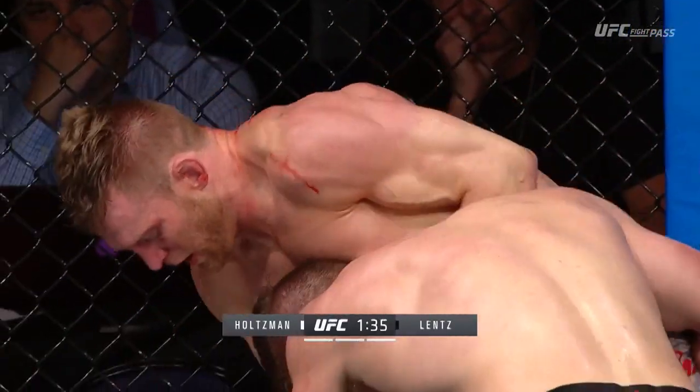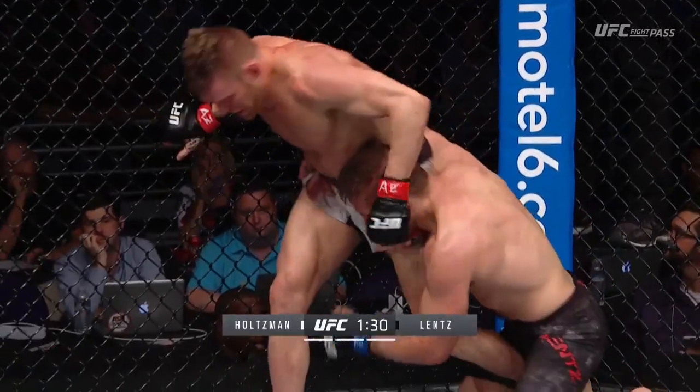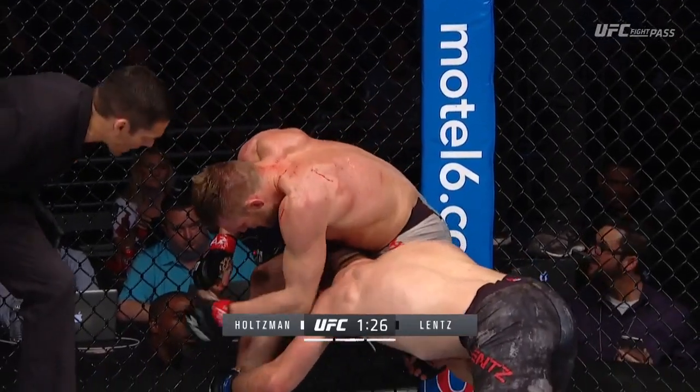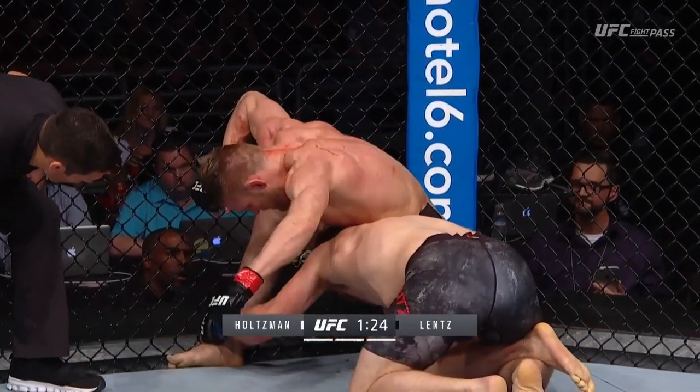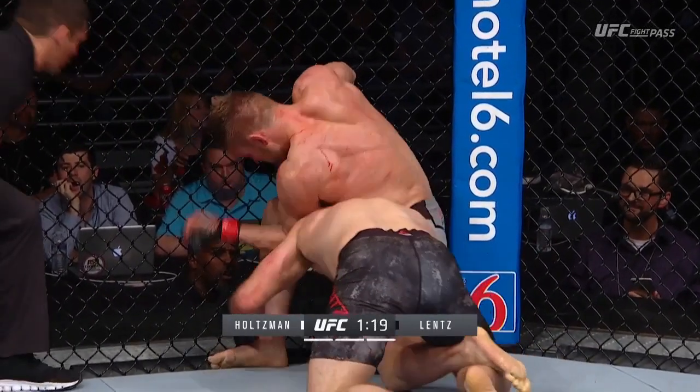Now they've got a competition here. Now Holtzman can do some damage. Now he can counter wrestle. Now he can do some things. But the second Lentz gets behind his arms, the way he's been doing, it's a problem. Huge punches by Holtzman. Lentz is getting more and more tired, guys. He's trying to suck it up at the end of this match.